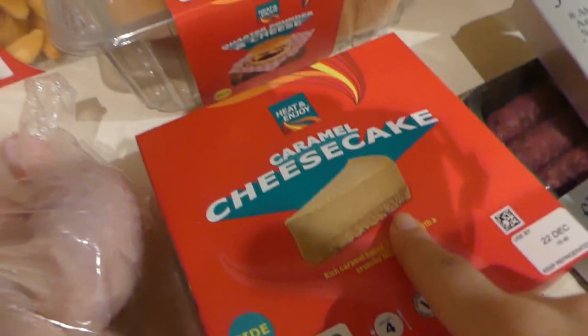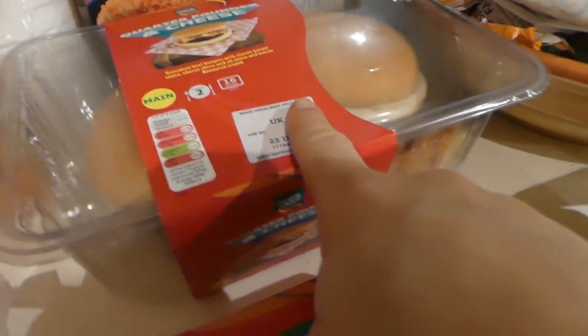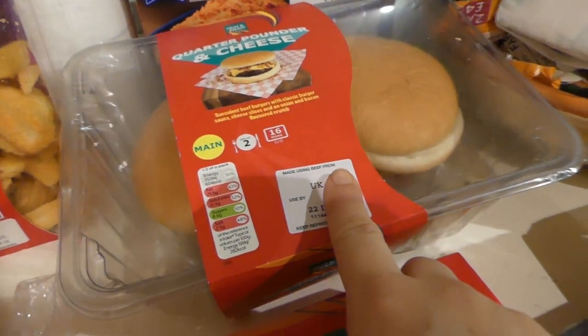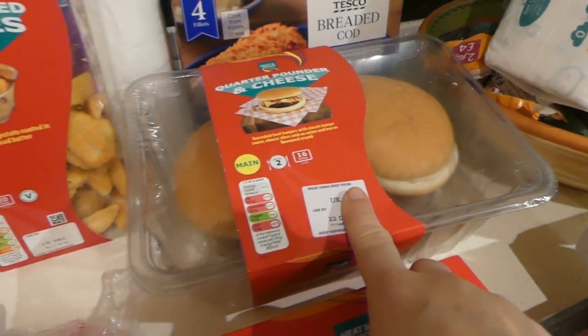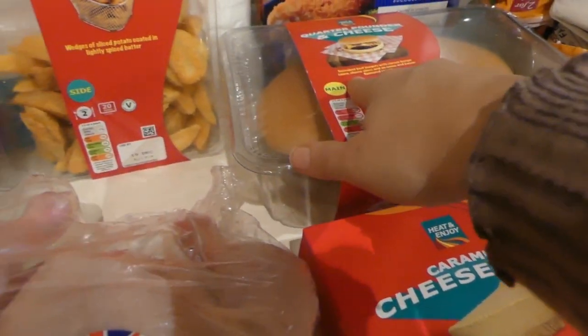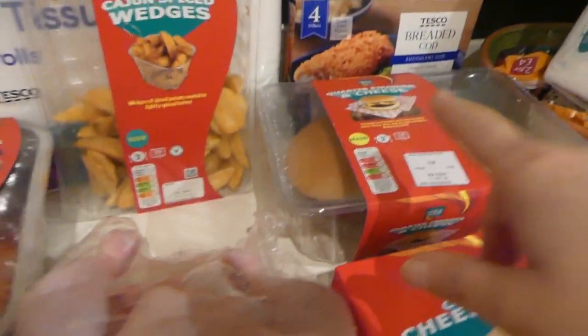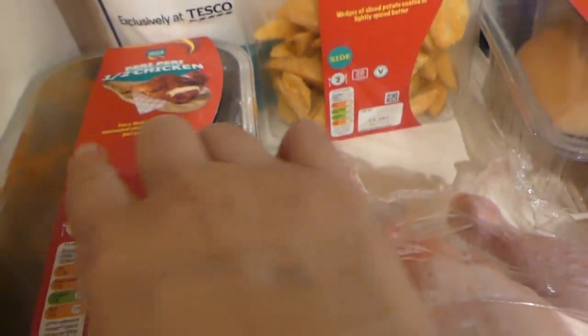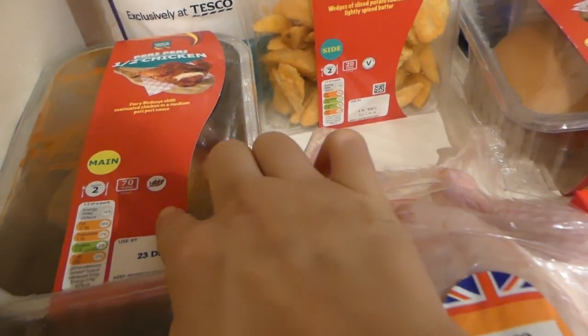So I've got this caramel cheesecake, and then the kids wanted this beef burger. It's got cheese slices and then it's got a crumb in there, but they won't be using that. They'll just be using the cheese and the burger sauce. And then we've got the Cajun wedges. And then this is half a piri piri chicken, which serves 2. So Ryan's gonna have that with Mica.